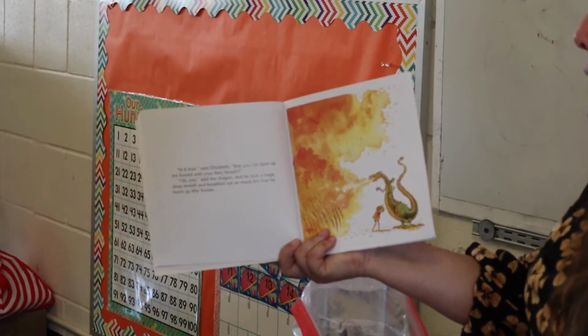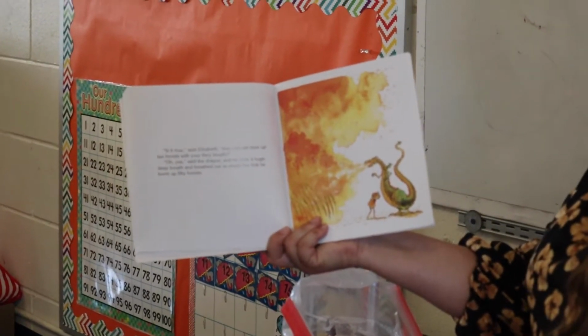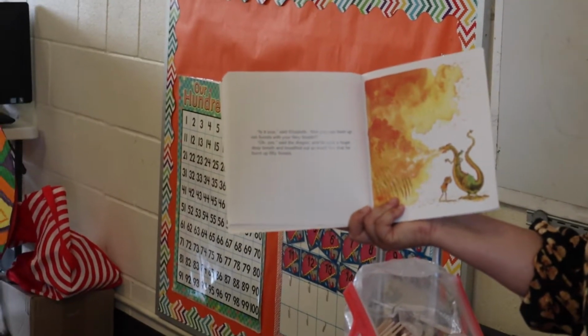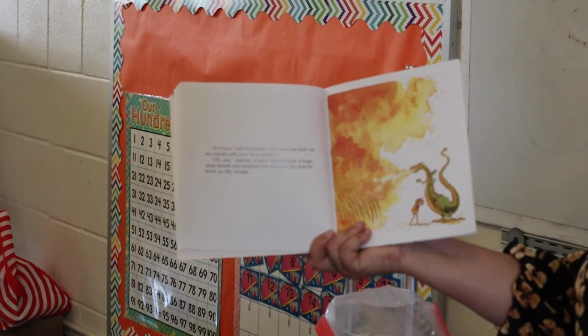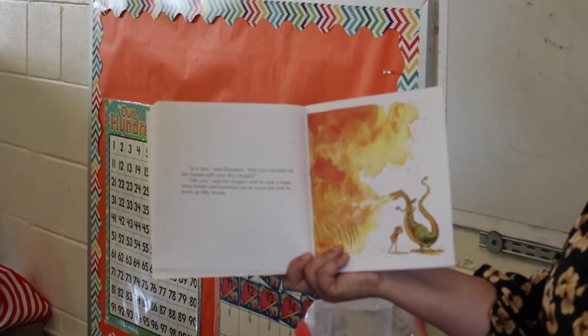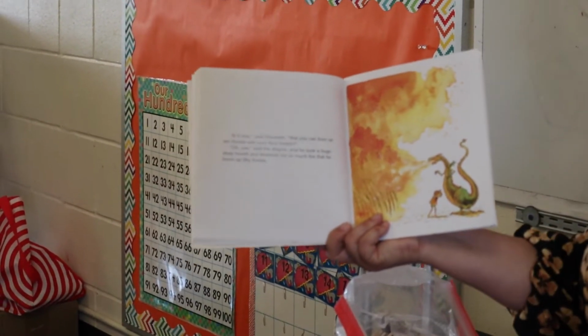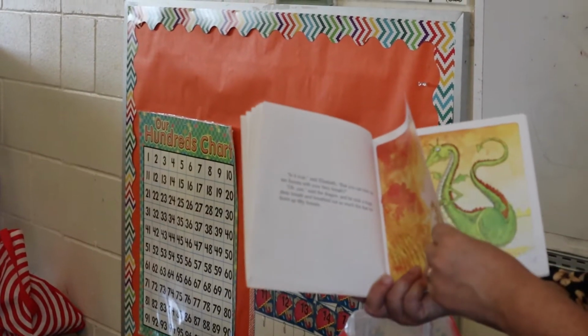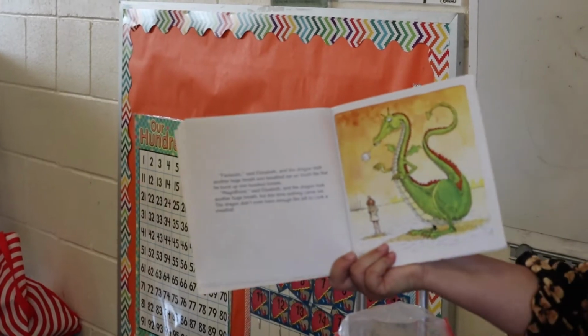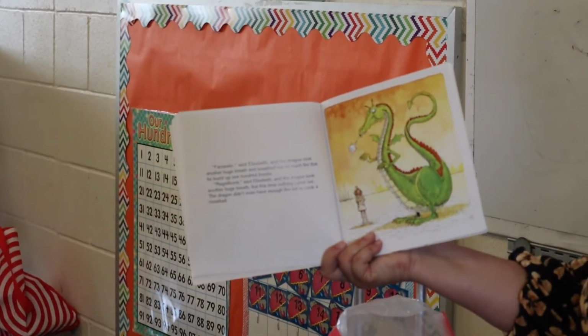Is it true, said Queen Elizabeth, you can burn up 10 forests with your fiery breath? Oh, yes, said the dragon. Watch me. He took a huge deep breath. He breathed out so much fire, he burned 50 forests. Wow, magnificent, do it again. He took a huge breath again. This time he burned 100 forests. Magnificent, do it one more time.